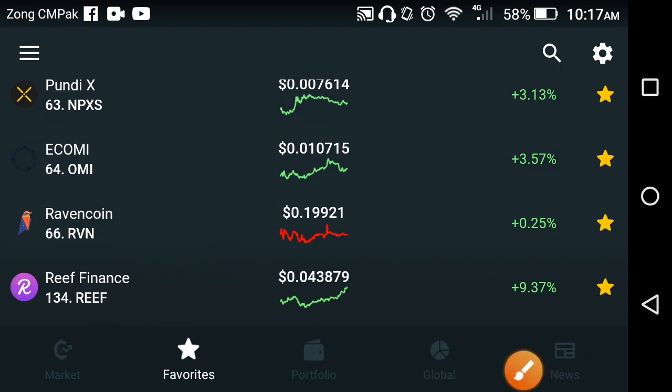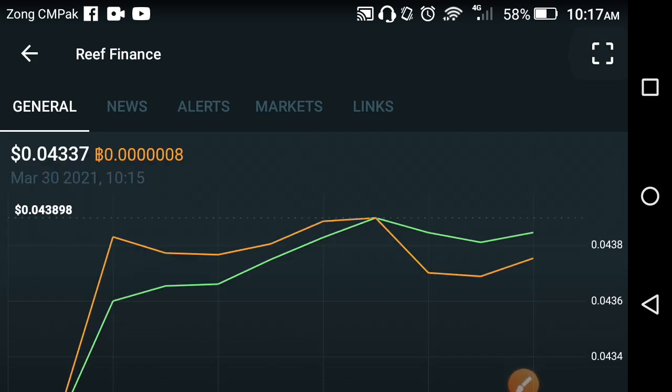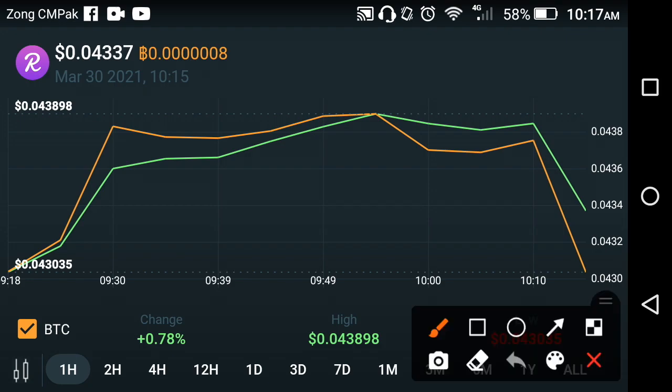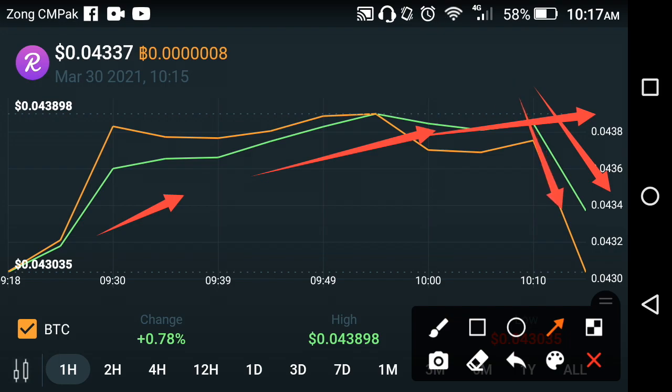As you can see here now, let's see what price change occurred in Reef Finance in the last 1 hour. Let's see the price prediction of Reef. Oh my god. As you can see here, the chart of Reef. After a great jump, they started dumping down. It's absolutely bad news for all Reef Finance holders. After a great jump, they started dumping. So it's an absolutely big opportunity to sell it, take your profit and go away.